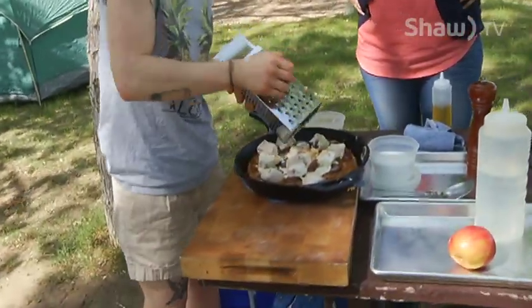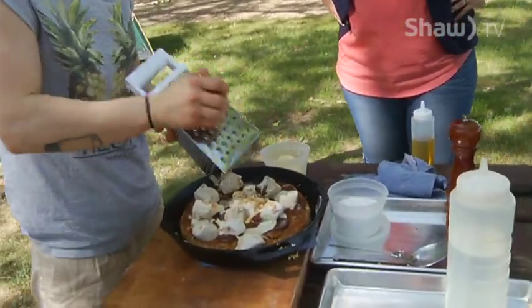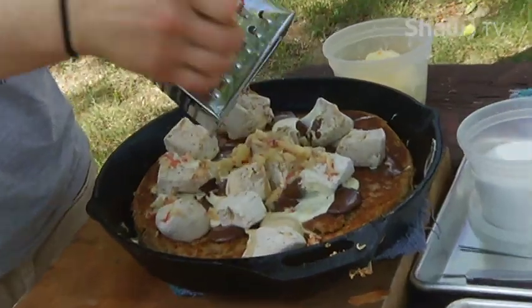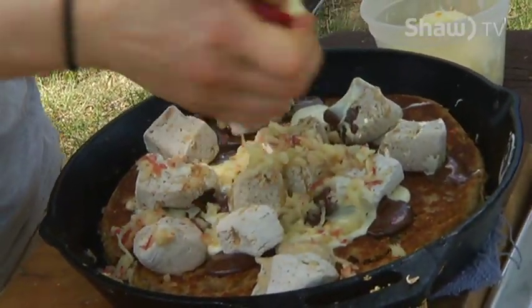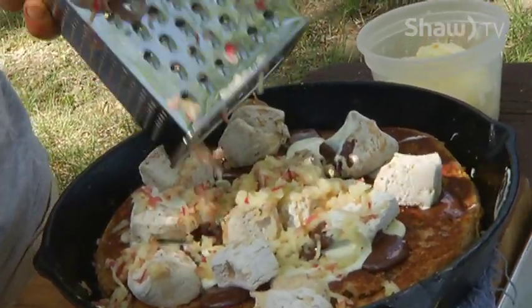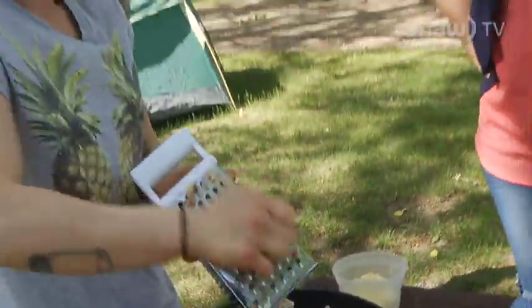Preferred type of apple? I like ambrosia and pink ladies. I also love a granny. Granny's great. So those would be my three that are super readily available. These are pink ladies.